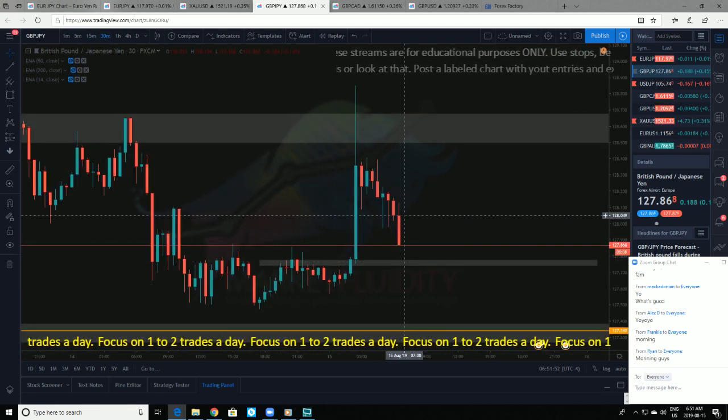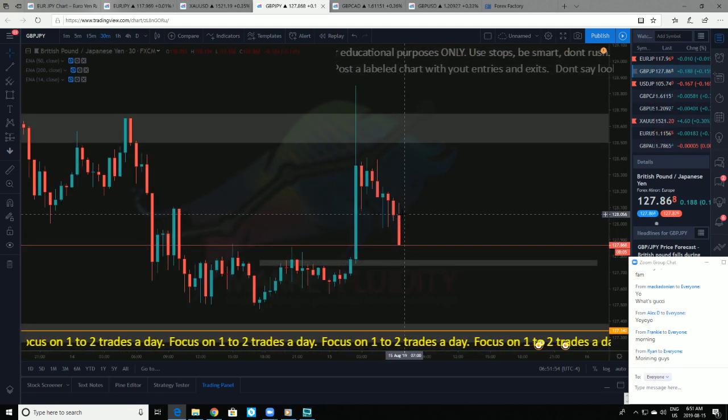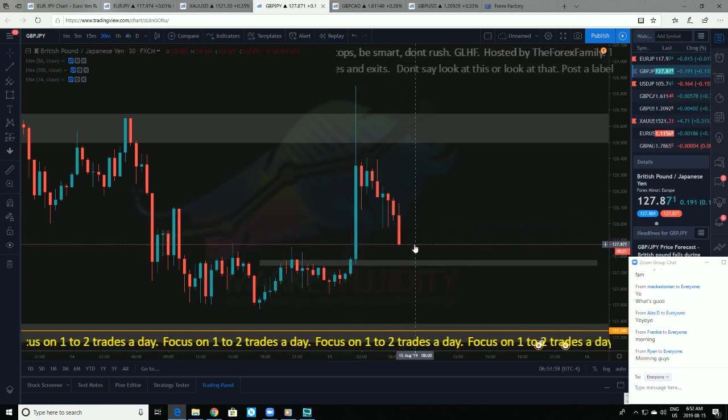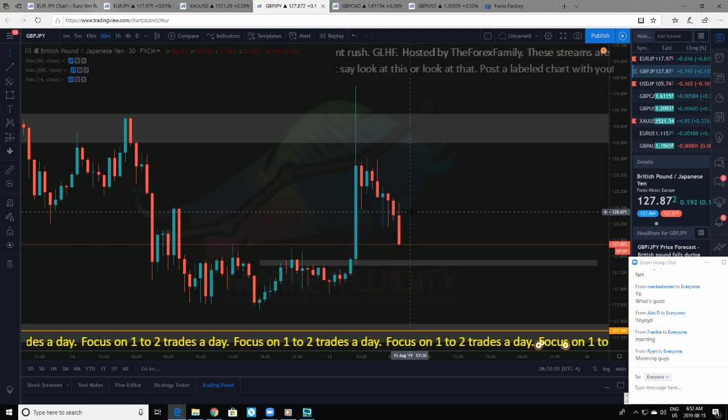I'm just gonna wait. Of course, I've missed this move. If my bias was bearish, I would have taken the sells to correct this move, but my mind was in the buys. Yeah, it's easy to write. So just gotta wait now.